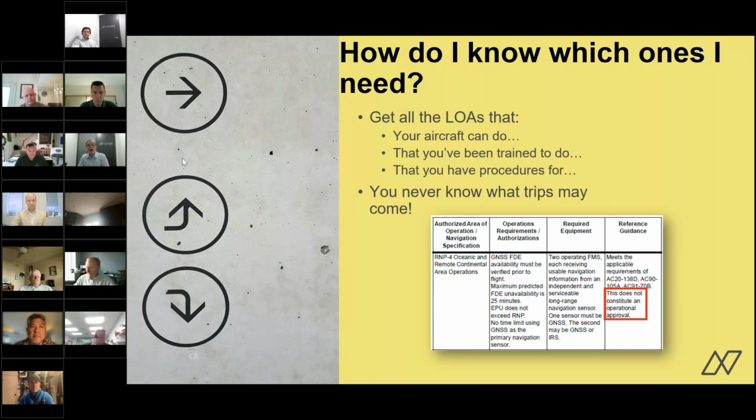As another note, as you can see on the screen, we have a portion of an AFM pulled out for you. It says on the AFM that it does not constitute an operational procedure. That's because even though your aircraft can do it and the AFM says your aircraft can do it and you've been trained for it, unless the FAA says you can do it, you're still not allowed to do it, at least internationally.